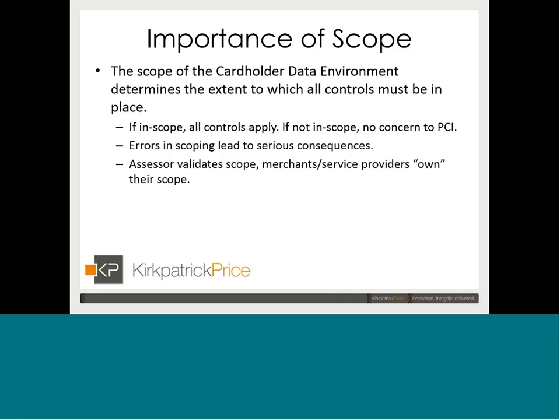One of the most important things you can do is effectively identify the scope. If that's not done correctly, it can lead to serious issues with the ability of your organization to maintain the security of that environment. It's one of the most important things that we do as an organization, to help you establish the correct scope of your environment. But understand that as we as assessors look to do that, it's really the merchant or the service provider that we're working with that truly owns their scope. We as assessors are just making sure that you've done the right things. It's really within your obligation and responsibility to define that scope. All right, Sarah, if we can go ahead and move forward.